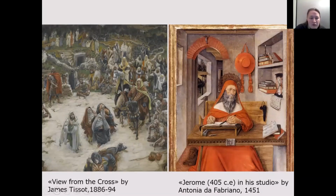Here we see an example of gouache and an example of tempera. To the left, view from the cross, Jesus looking down on the people. So they use a white dye like chalk or zinc in water so that it covers properly. But it doesn't look like a watercolor, does it? Because of the chalk. And to the right, Jerome, when he was translating the Bible into Latin, what they used then was they blended the dry colors with egg. And it made really strong colors. And the egg, of course, then made it stick to paper or the canvas or the parchment that they used.